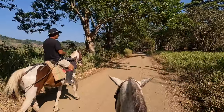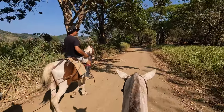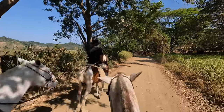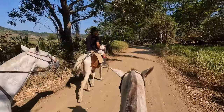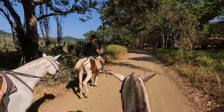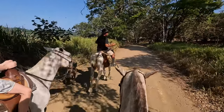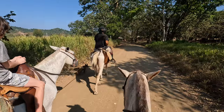Perro. ¿Cómo se llama tu perro? Bella? Bala.